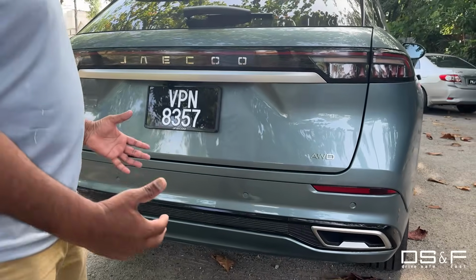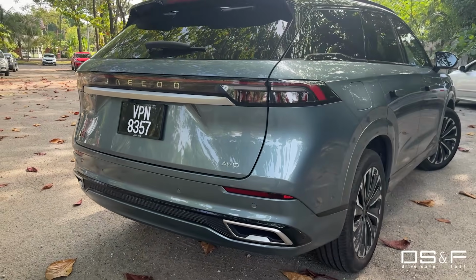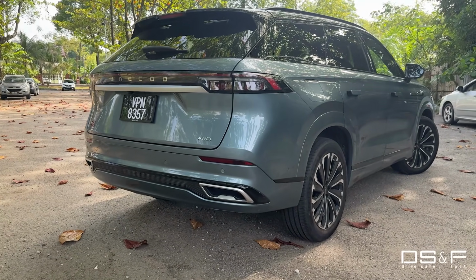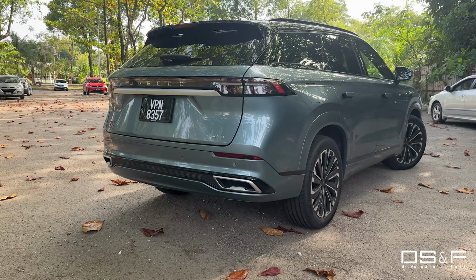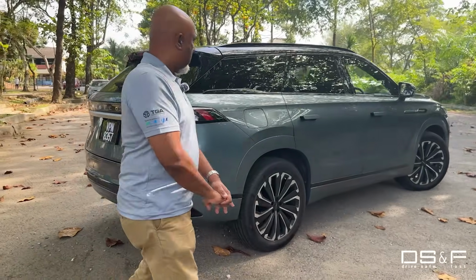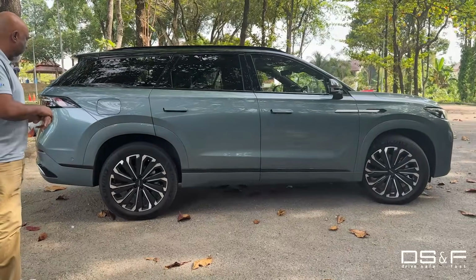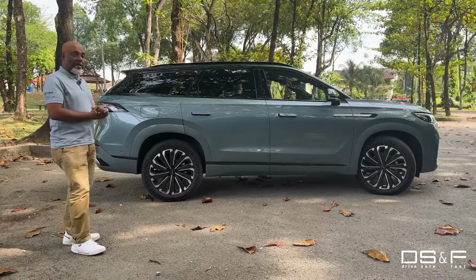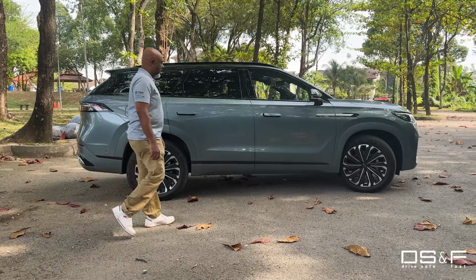So this is what Jaecoo is trying to sell to a lot of people in Malaysia. That whole intimidating, curvaceous, stylish look at 198,000 ringgit. Imagine that, 198,000 ringgit for this. It's a lot of car for 198,000 ringgit. So let's get inside and we'll show you why this car has left a lot of us a little bit lost for words. Come, let's get inside.